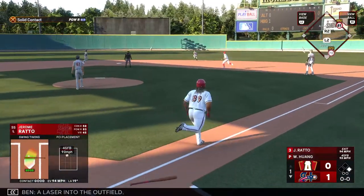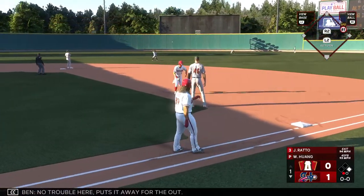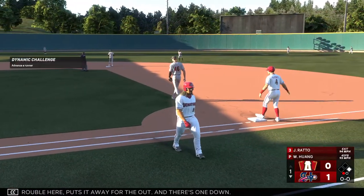A laser into the outfield. No trouble here, puts it away for the out. And there's one down.